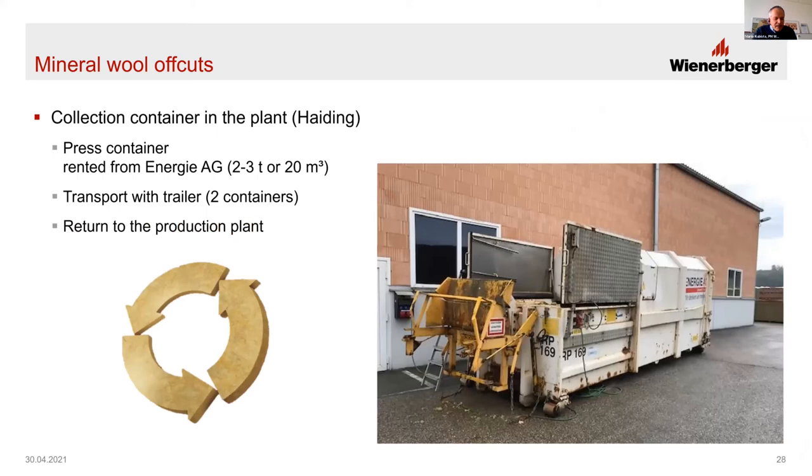And here you can see the collection container in Heiding plant. It's rented from the Energie AG Linz. And it's a press container for 2 to 3 tons or 20 cubic meter mineral wool. Transport is with a trailer, and the container will bring back the mineral wool to the production plant in Germany.